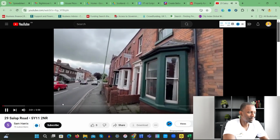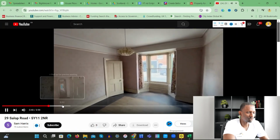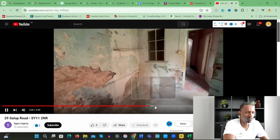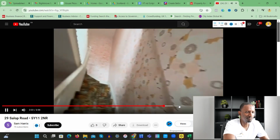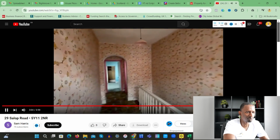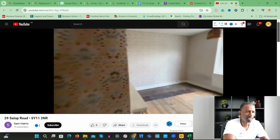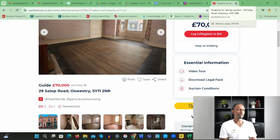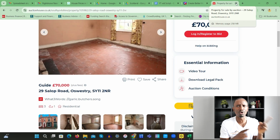You can see here, it shows you the property. You know, massive potential here. With this property, you can convert it to at least a 5-bedroom HMO. You can see here it's got all this potential. Basically, it's a good deal, if you know what you intend to do. This sort of property, I would be doing it as an HMO all day long. That is the second way I look for undervalued properties that gives me serious return on my investment.